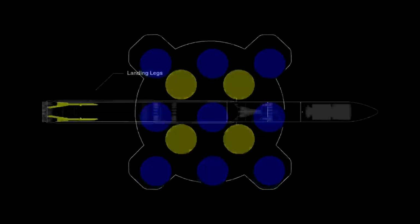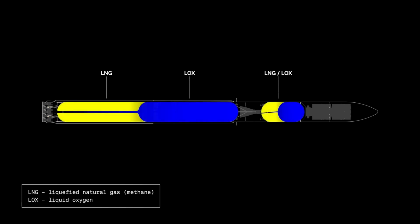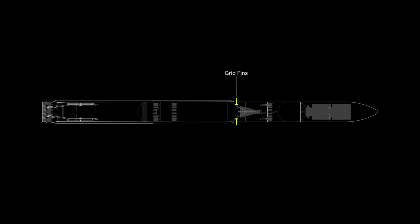9 out of the 13 engines are going to be gimbaled. 4 of them will be fixed, and also you'll see 4 landing legs in their engine fairings. And the landing legs themselves, you'll see 4 of them with a sliding track for the upper strut. As you go further up the rocket, you'll see the methane tank on the bottom for the first stage, and then you'll see a liquid oxygen tank and 4 non-deployable grid fins.